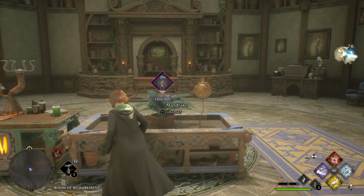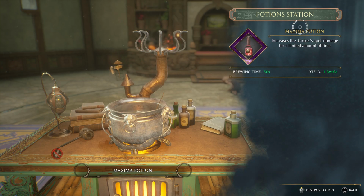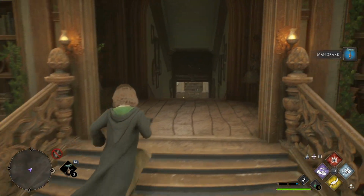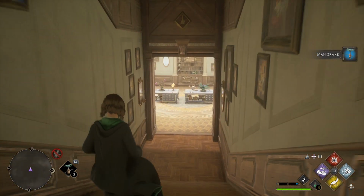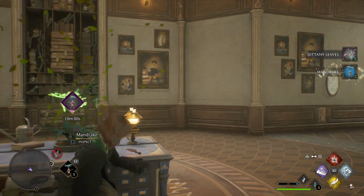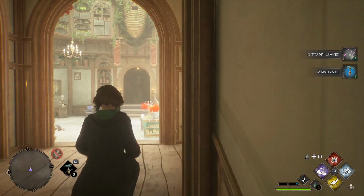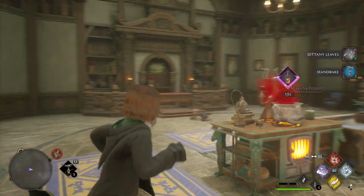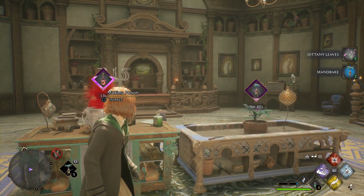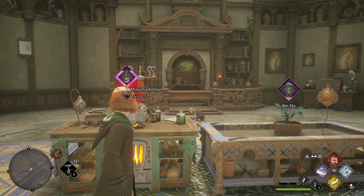My mandrake's ready. Nice. Deke thinks you should be proud of all. Yeah, Deke, whatever. I still need Venomous Tentacula. Deke hasn't seen this many plants here before. There's only three, Deke. Chill out.